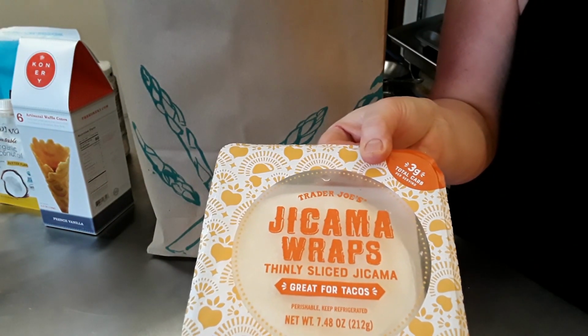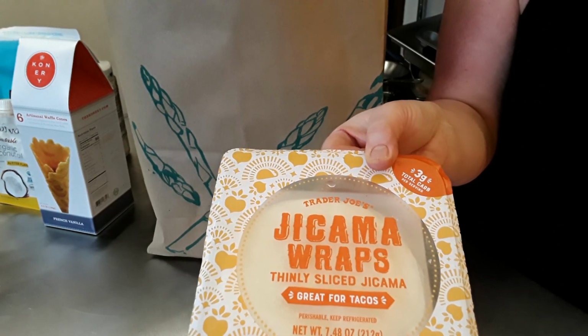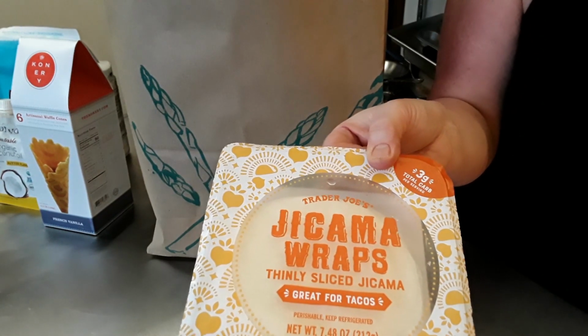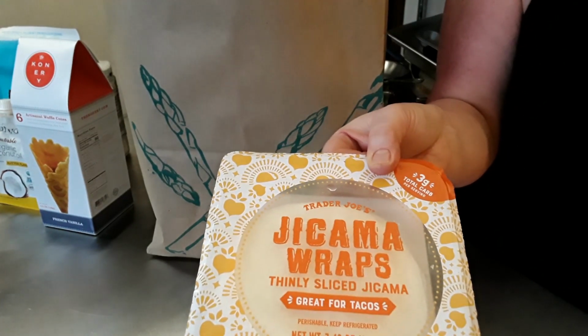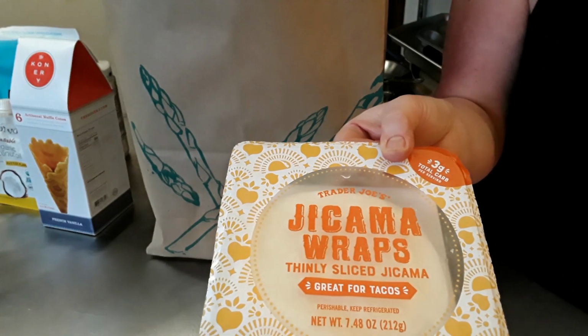You know what you can do? You can cut julienne strips out of them too. You can use the jicama as a vegetable in other type of things. So it's multi-purpose. Which is what I like in a salad. These things are amazing to give you a little bit of additional crunch, and they don't have a strong flavor, so they just enhance the salad, and you're getting another vegetable. So jicama wraps from Trader Joe's.